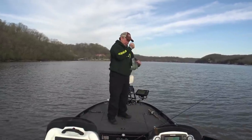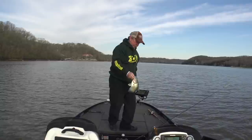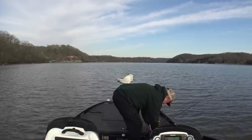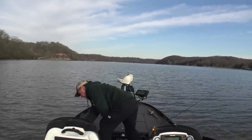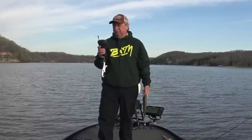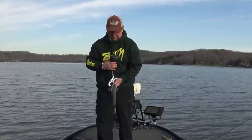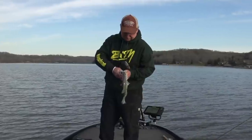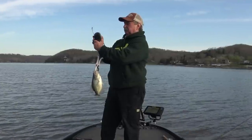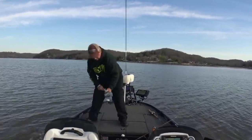Now we're talking. That's a little better fish right there. Let's see. Yeah, that's 12 and a half inches long. Well, a 12 and a half inch fish, what will it weigh? I'm going to guess about 0.9. Oh, I was wrong. 1.05. Nice fish.